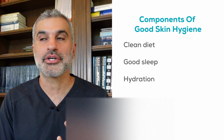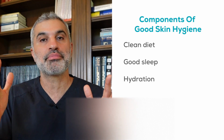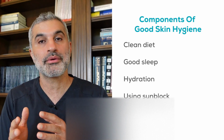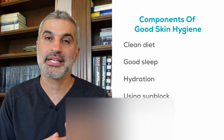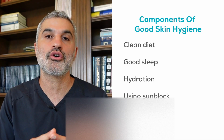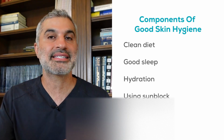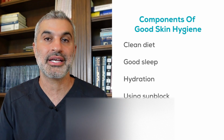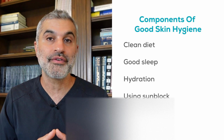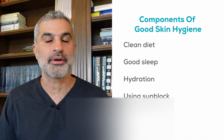Number three, hydration. What you hydrate your skin with and how much you hydrate is going to improve the plumpness and suppleness of the skin. Then it's how you protect your skin. Sun is an extremely important component because not only does it dehydrate skin, but it also accelerates the loss of collagen and increases pigmentation. 60 to 70% of all aging skin changes are accelerated by exposure to UVA light, and that's where the use of a broad spectrum sunblock is extremely important.